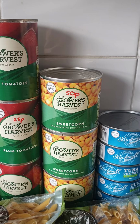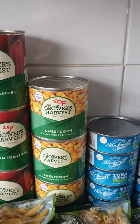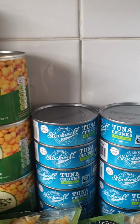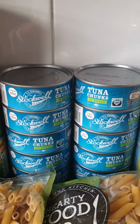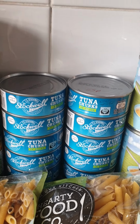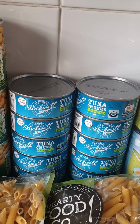Well, they did have more, but I didn't want to completely empty out the shelf, if that makes sense. I am literally only buying a few tins extra. I'm not going mad and clearing the shelves of items. Tuna, 55p a tin. I have got 10 tins here, but they had tons of the stuff.